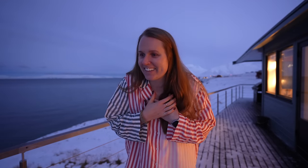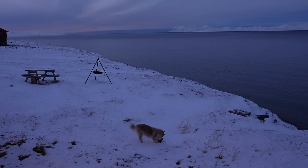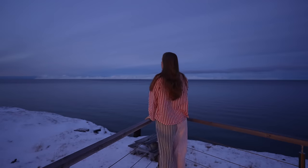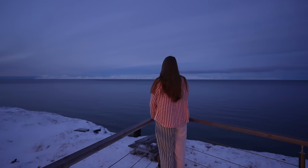I just found something. What are you eating? It's stuck. Oh, I'm dying. One of his toys is frozen in the ground. Oh, what a cutie. Literally this much was sticking out and he's like, I found it. Get the toy, Dinda. Come on, pull it out. Hi, Steffi. Oh, that was cold.